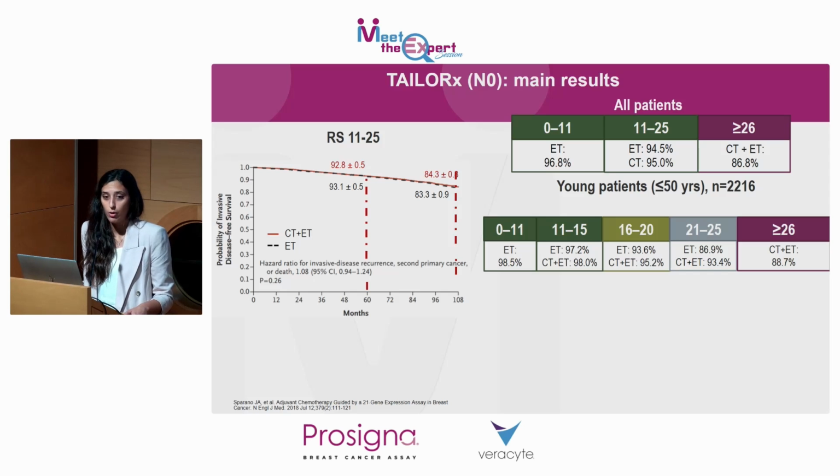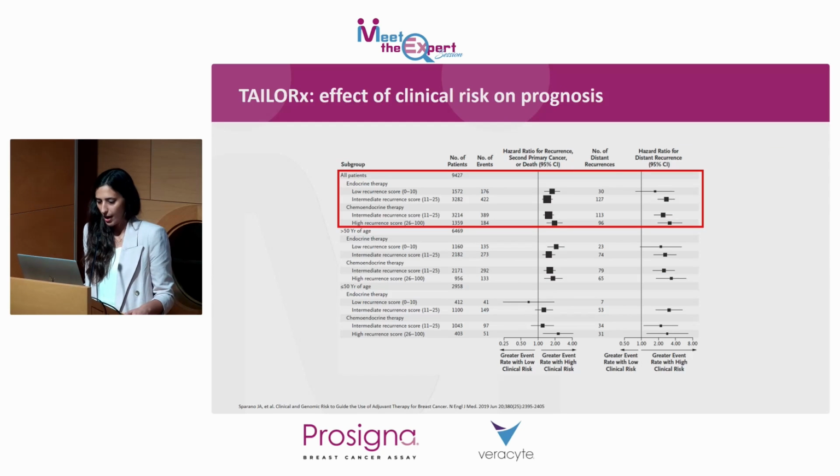However, if we look closer at the young patient population, patients 50 years or younger, we can see that we can still observe an absolute benefit of adding adjuvant chemotherapy, and this benefit increases as we increase the risk of recurrence. And the absolute benefit is about 7%, so a clinically significant difference, in patients with a recurrence score between 21 and 25. And what about the role of clinical risk here?